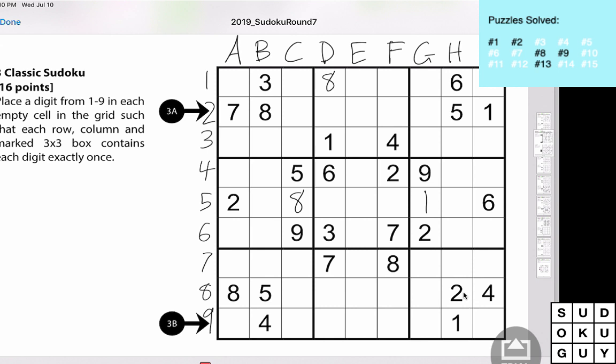Okay, here's the easier way to see this 8. If you look in column D, it's the only spot that 8 can go in. I didn't need to do the complicated thing. Okay, this box, there's only one place to do 5s. Only one place a 5 could go.